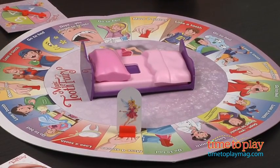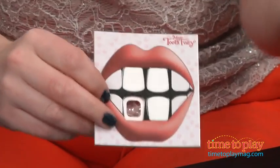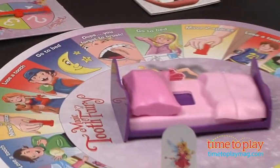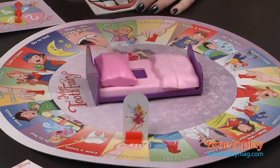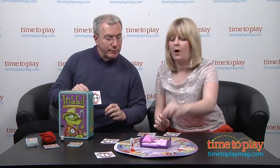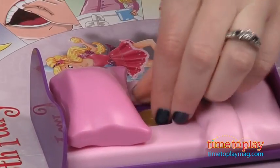So you get your mouth. Everybody has four teeth in their mouth that you can remove. They easily pop out and pop back in. You start with four teeth, and then you take turns spinning and moving around the board. There's only one moving piece. So I move here, and I lose a tooth, but that's okay. If I end up on the go-to-bed spot, then this is really fun. I get to put my tooth on the bed, and then I slide the pillow, and the tooth fairy left me a coin.